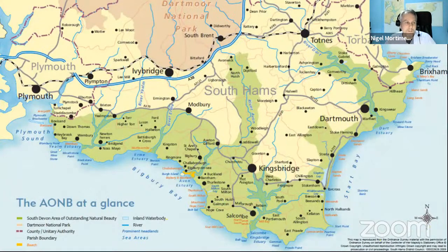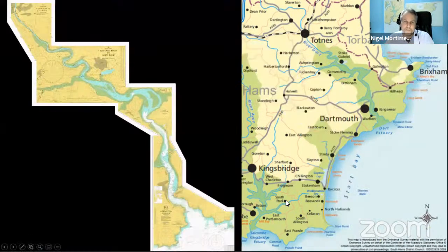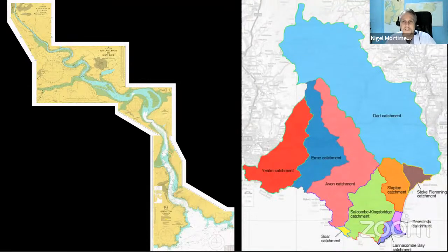So we have 5 estuaries in South Devon, all very different, but 2 of these are real extremes. Now, if you consider the Dart estuary to begin with, the Dart estuary is a very freshwater dominated estuary. What we mean by that is it has a very large rain water catchment area. So if you get a massive rainfall event on Dartmoor, you get this surge of fresh water coming all the way down. And you can have fresh water flowing out over the top of the estuary all the way down at Dartmouth, apparently.